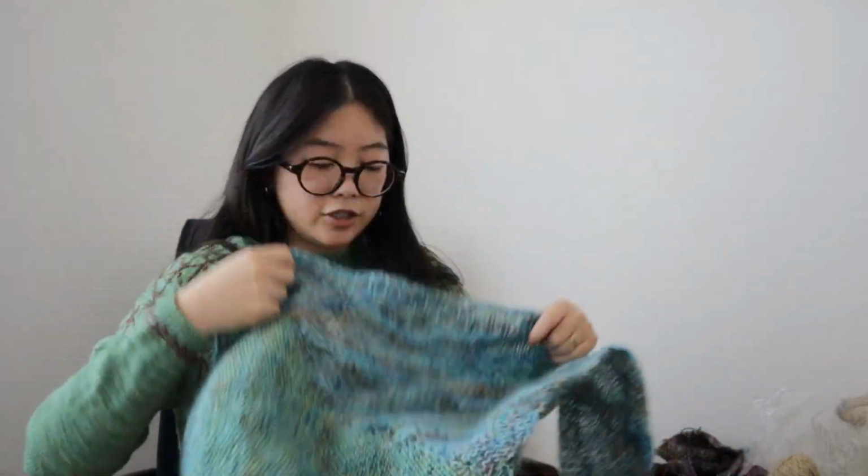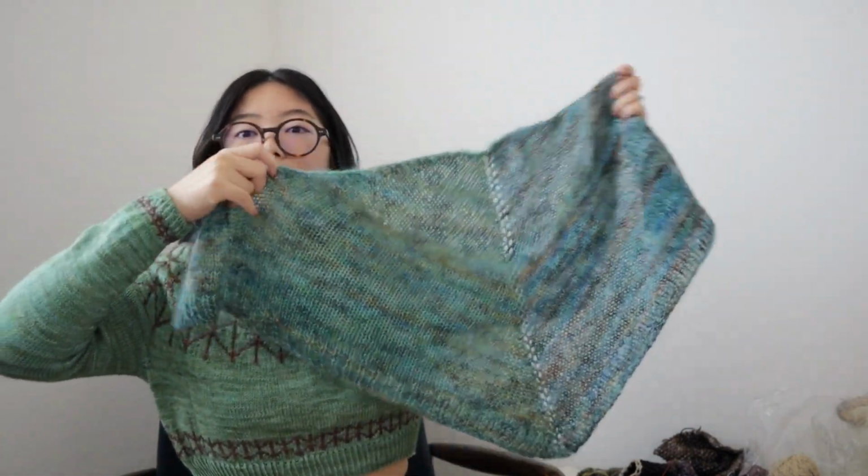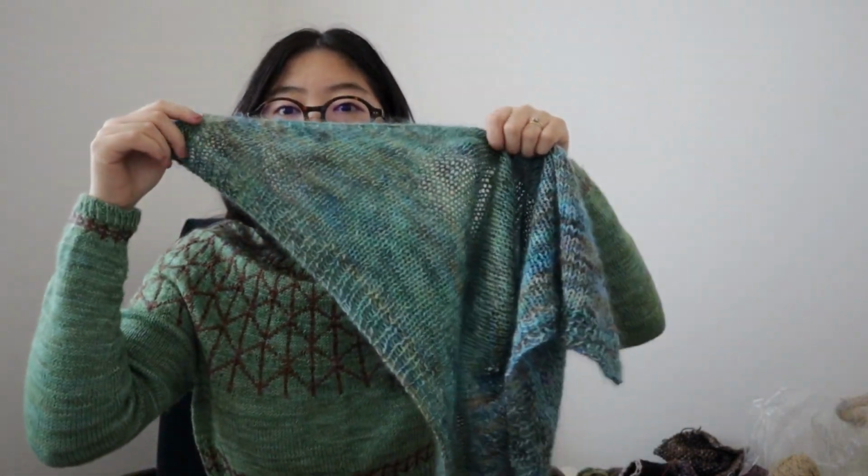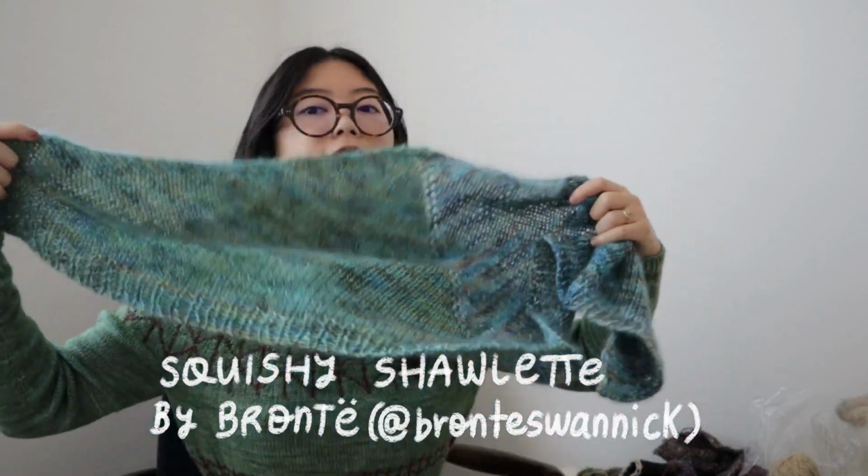I have one finished object that I actually finished between now and the last episode, and it is this little shawlette. Very cute, very soft. This is the Squishy Shawlette by Bronte Swansick.